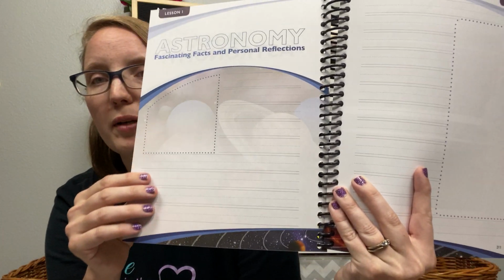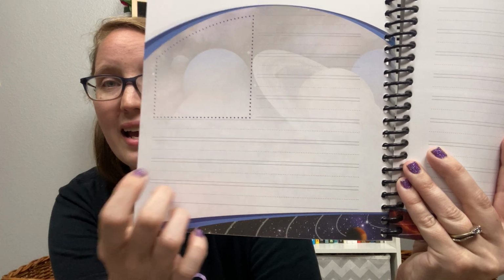This one also has coloring pages in it, and so that is a little bit different too, but you'll see like here's one of the observation pages. Instead of having regular lines, it's got the dotted lines for it, and then like I said, it has coloring pages included in the junior one that are not included in the regular notebook.